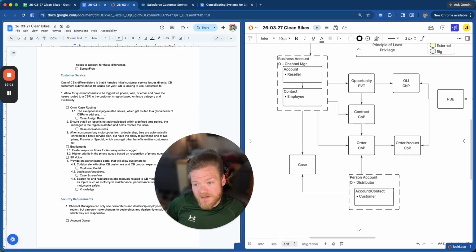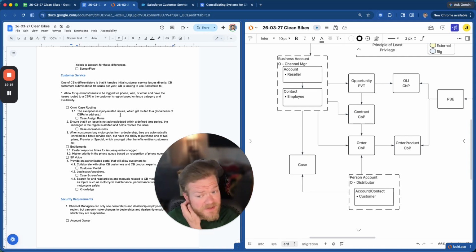So the CSRs will be split up into different roles per region, and they will be assigned to different teams within the different regions. The manager will also be assigned at the region level, and they'll be above them in the role hierarchy.